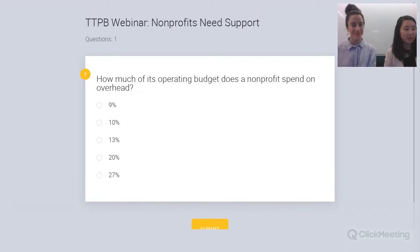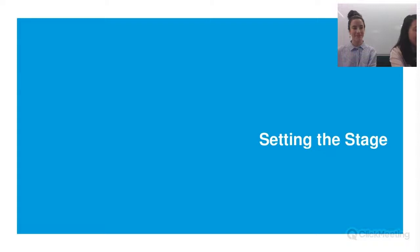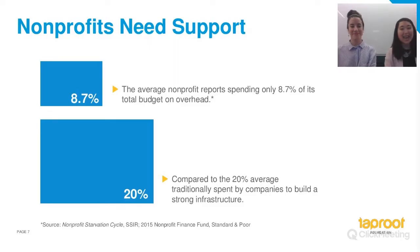All right. Okay. So getting most people reporting in, let's take a look at what those answers are. So it looks like there's a pretty interesting distribution. It seems like most people think that nonprofits are spending about 20% on overhead. So with that, what's actually the case is the average US nonprofit reports spending only 8.7% of its total budget on overhead. And that's compared to the 20% average traditionally spent by companies to build a strong infrastructure.